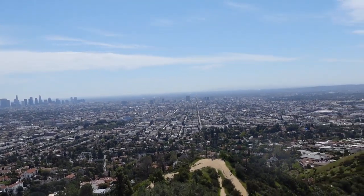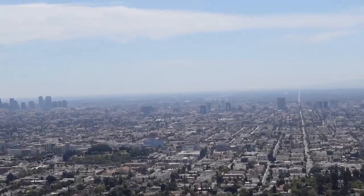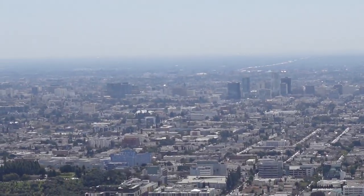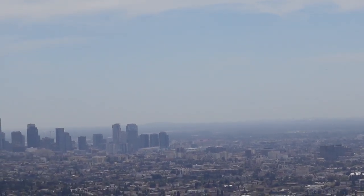I don't even know what half of those places are. I feel like we could see all of LA from up here. It's really hard to see from over here. I can't really see it, but I definitely can see Long Beach from here, way, way, way, those little tiny buildings in the very back, which means you can also see Newport Beach slightly over there.